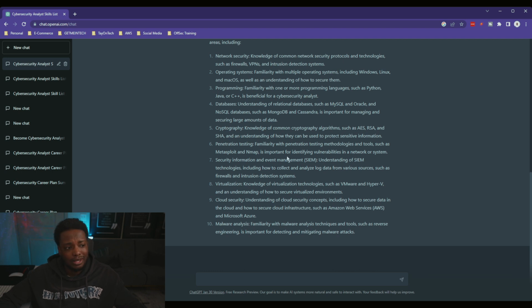And you have to be very good at searching through data, querying through data. Most of the time, I've seen people use Splunk, QRadar, Sentinel. So there's a ton of different SIEMs that you can use, but overall, this is good. Virtualization, you don't really need to know that as much because now people are using cloud.